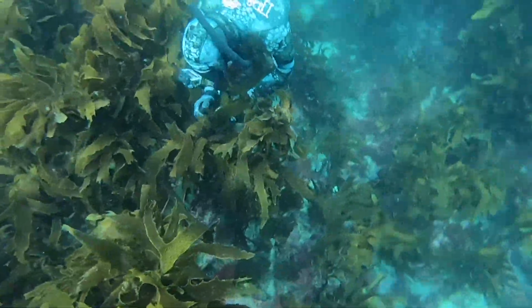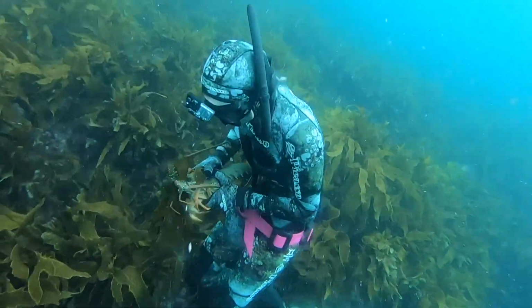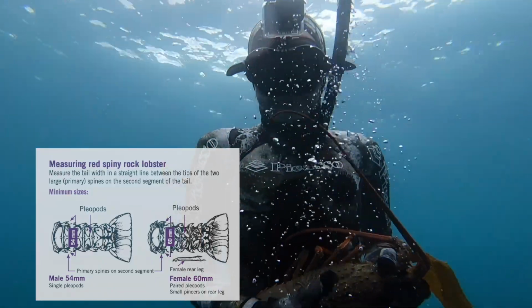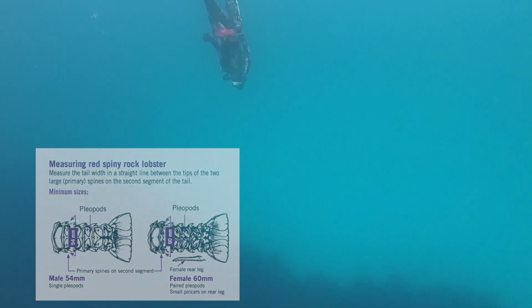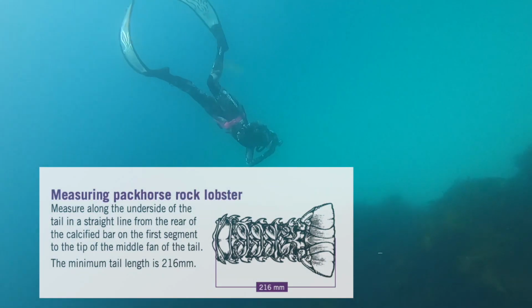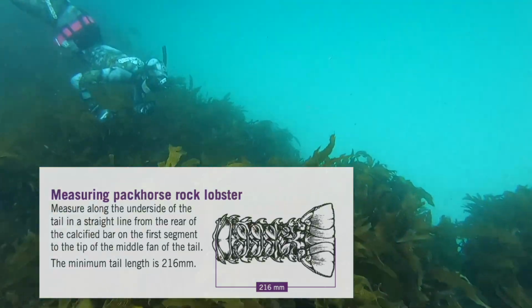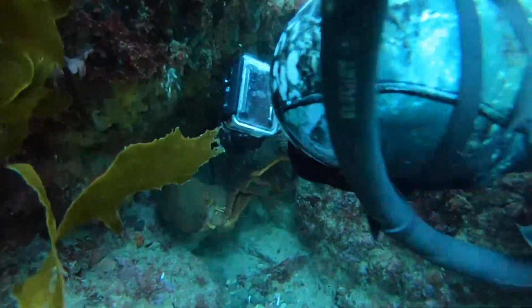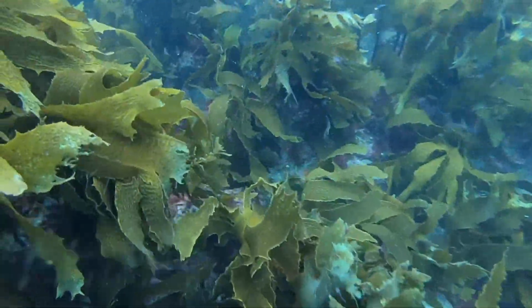Now the daily catch limit for packhorse crayfish in this area is 6 per person per day, which is, well, six per person's a lot, probably too much. Now, unlike the spiny rock lobster, where you measure the length of the pleopods on the tail, for packhorse crayfish you have to measure the length of the tail. It's on the underside at the rear of the calcified bar on the first segment of the tip of the middle fan to the tail. So basically the length of the tail. Now the legal length is 216 mils, or just over 8.5 inches for those of you that are still stuck on the imperial system. It's 54 millimeters for male, 60 for female for the spiny rock lobster.